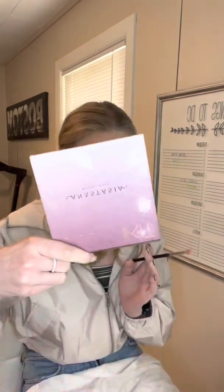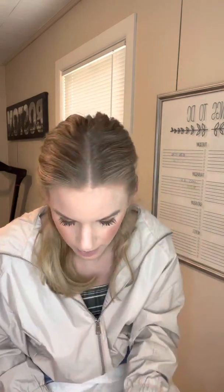Anyways, I'm using this Anastasia palette. I've probably had this forever too. It's the Glow Kit Sugar highlighting palette. So I just put that up to kind of blend in the eyeshadow, much less harsh when you do that, right? So there's that.